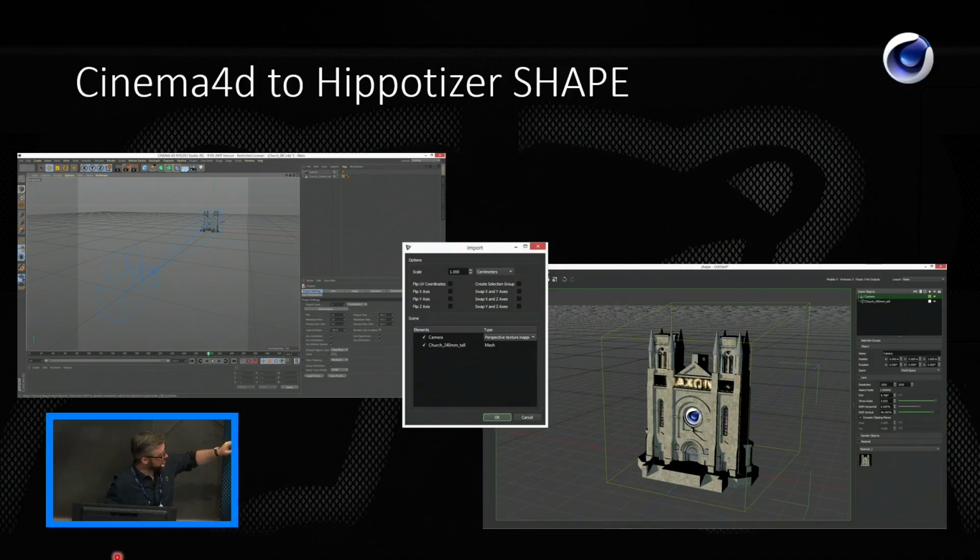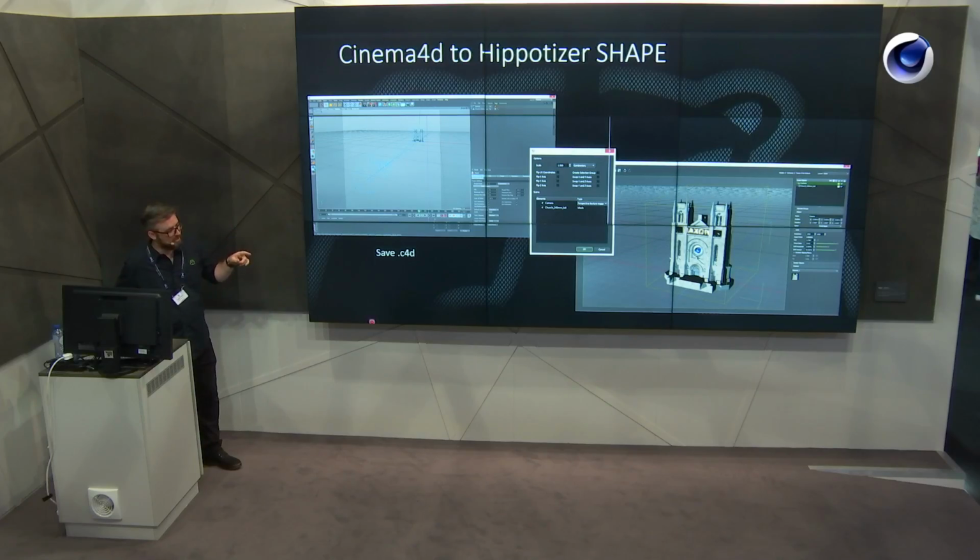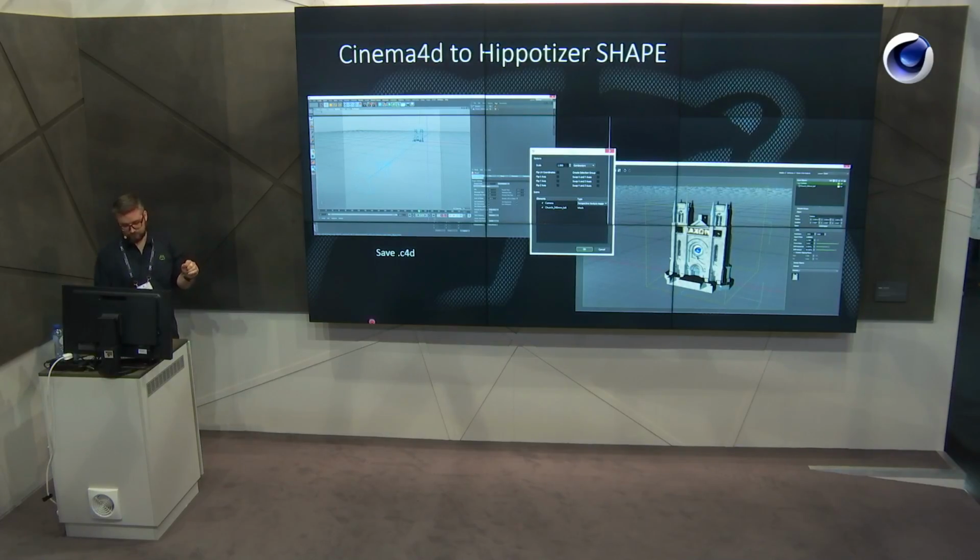And then there's a little drop-down menu next to the camera. So it says, do you want to use this camera as a projector inside Shape? Or do you want to use this as a perspective texture mapper? And in this case, we need to use it as a perspective texture mapper. Okay, so once you've done that and you've got that in, it's time to add some projectors.